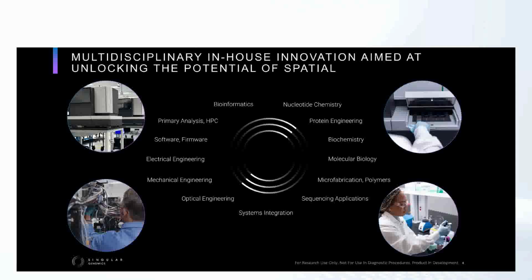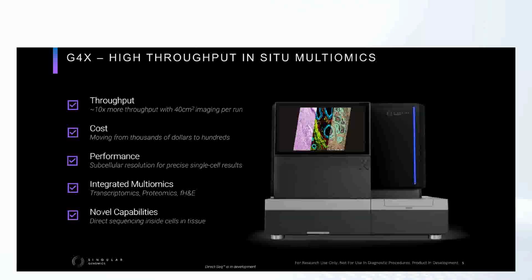So we've actually been in the market for a couple years with our sequencing platform. We've got a couple dozen sites that have been running this for about 3 years or so. And last year at AGBT, what we announced was our ability to move forward the innovations that we've done in situ. We always had a second platform in development. We were able to move those onto our existing sequencing platform. That is called the G4X.